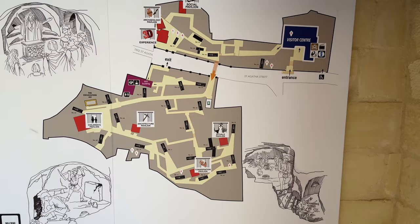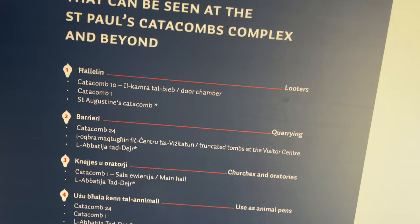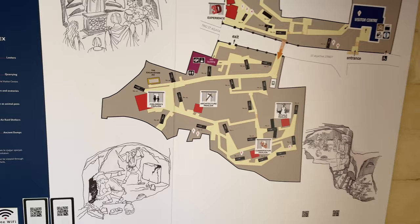Wow. Wow, that's amazing, huh? Now what does this say? Evidence of reuse can be seen in St. Paul's Catacomb Complex and beyond. Catacomb, oh, it's a quarry. It was also churches and quarry used as animal pens. Interesting. Second World War air raid shelters and ancient dumps. It's a pretty amazing place.